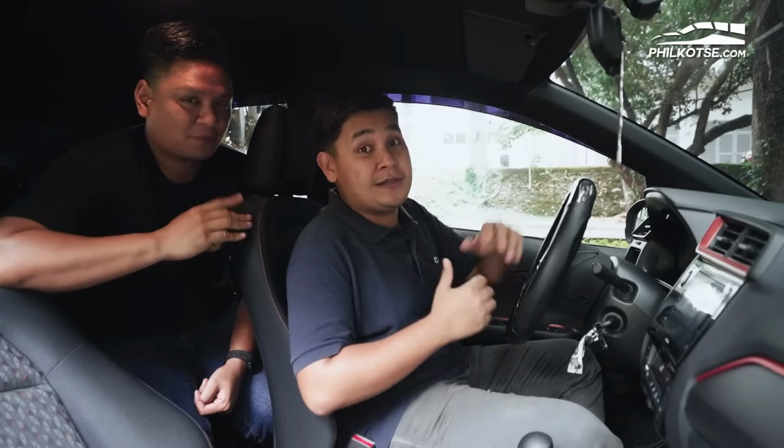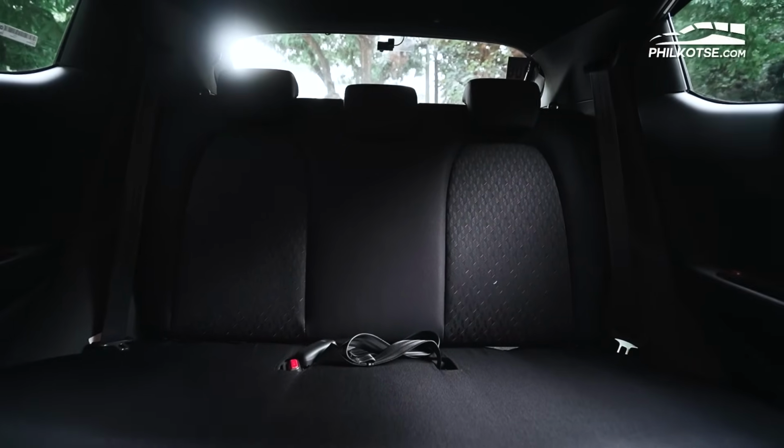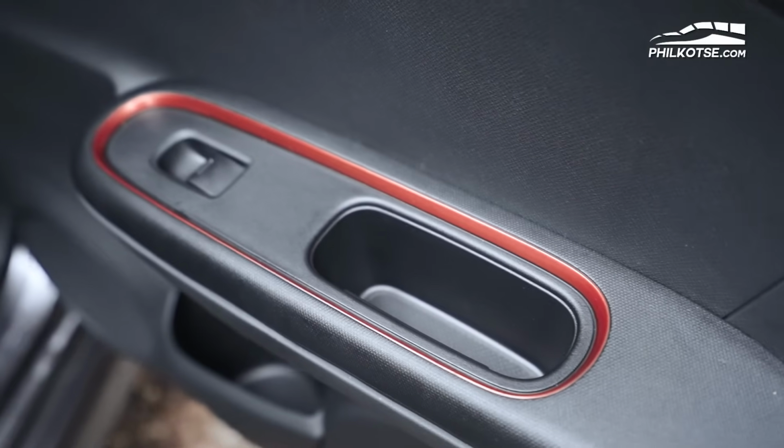So there you have it. That's the interior of the 2022 Honda Brio RS. Okay, dito naman tayo sa rear ng Honda Brio RS. Kung mapapansin nyo, tuloy pa rin yung makikita nyo mga orange trims dito sa door panels. Kasi nga, RS trim to.